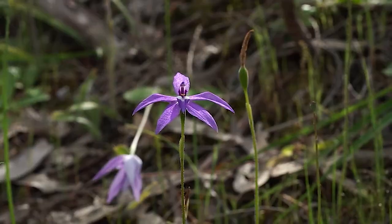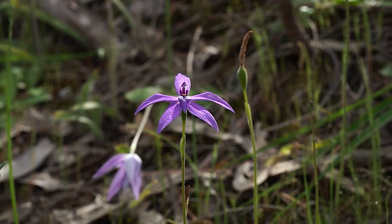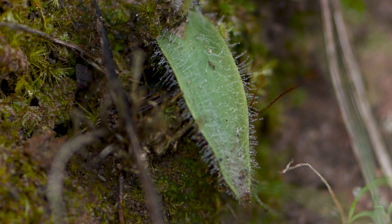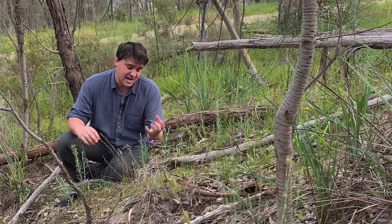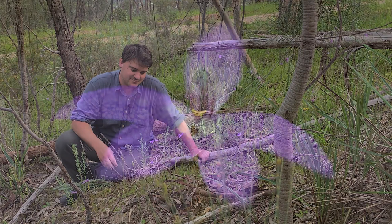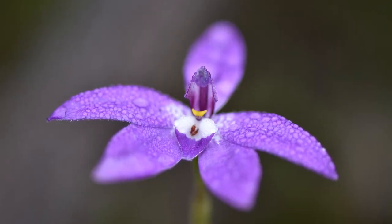Waxlip orchids can easily be identified. They've got this one hairy leaf, about a 20 to 30 centimetre stem, and then this big purple single flower, sometimes one or two on a stem, and with a white labellum, the little tongue there that's modified, that sort of draws in the insects.